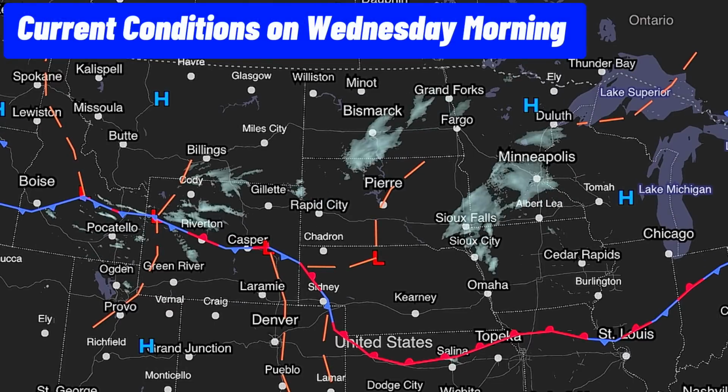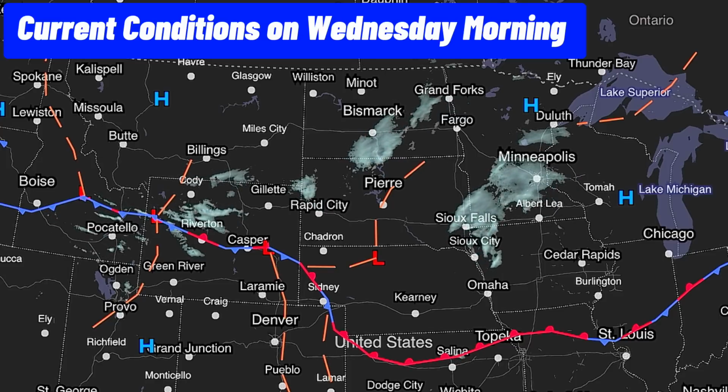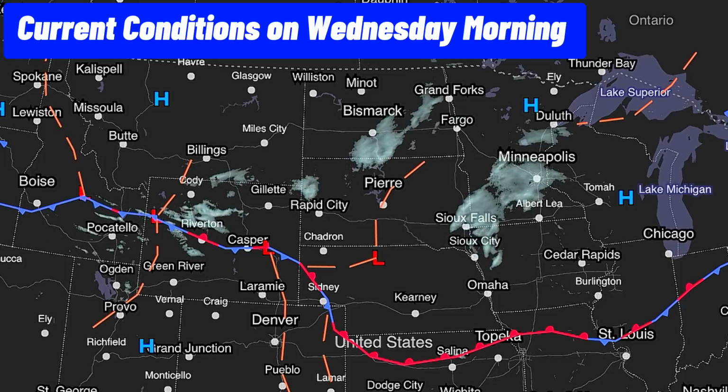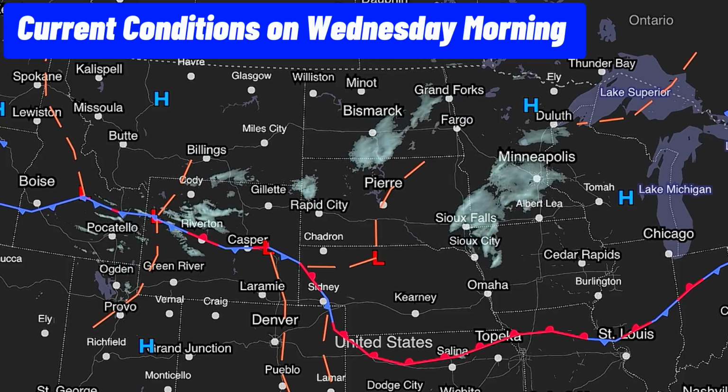Firstly, these are the current conditions across the nation as of late Wednesday morning. As forecasted, snowfall is moving through the central United States into the upper Midwest. Widespread snow is also working its way through the mountainous terrain in Idaho, Utah, and Wyoming.